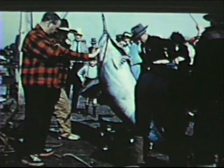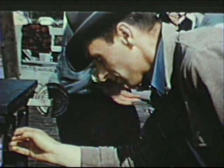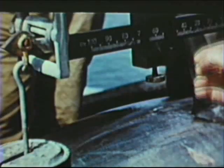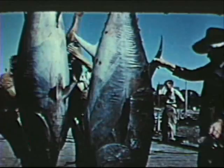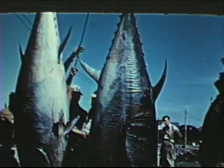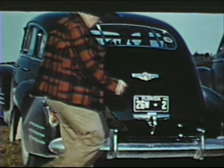Excitement mounts as the fish are weighed, and the scales are tipped at 600, 700, 800 pounds and even more. For records are kept of each tuna caught, the time it took to land it, and the name of the fisherman who caught it. For each man hopes someday his tuna will break the record. These fish are too large to be carried home, so they are given to the guides. From their hands, the fish find their way to the commercial markets.